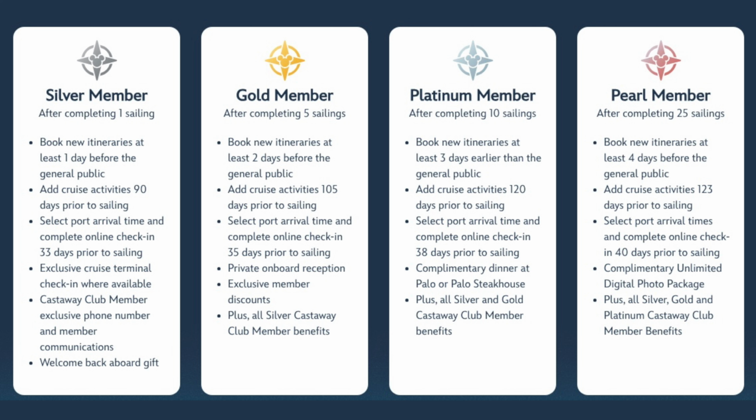Pearl member. After completing 25 sailings. Book new itineraries at least 4 days before the general public. Add cruise activities 123 days prior to sailing. Select port arrival time and complete online check-in 40 days prior to sailing. Complimentary unlimited digital photo package. Plus all Silver, Gold, and Platinum Castaway Club member benefits.